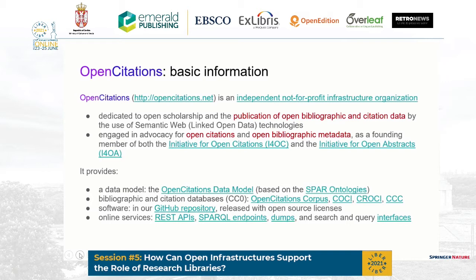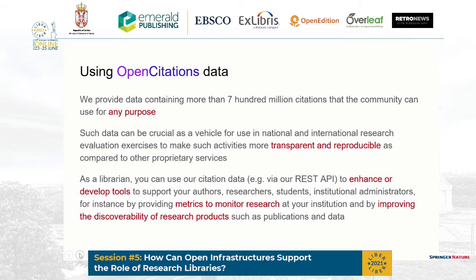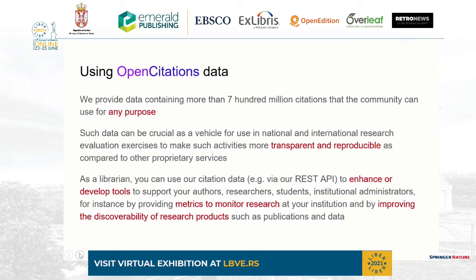Next slide, please. So currently we provide more than 700 million citations that the community can reuse for any purpose. For instance, this data can be used as a crucial vehicle for national and international research evaluation exercises in order to make this activity, as anticipated before, more transparent and reproducible, at least compared to what is offered by proprietary services. As a librarian, you can use the data, for instance, to enhance or develop new tools to support your users, authors, and researchers.